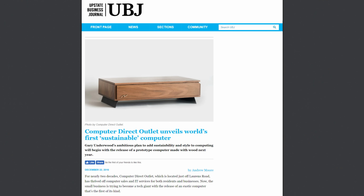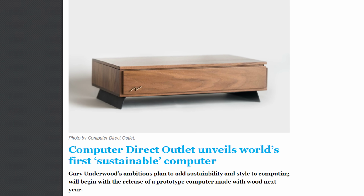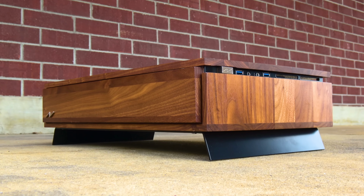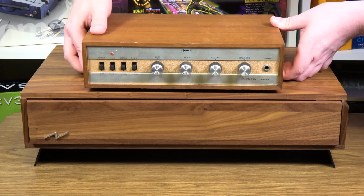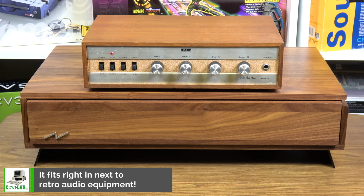So as soon as I saw the Volta V computer system from Computer Direct Outlet in Greenville, South Carolina, I just had to get my hands on it. And thanks to the company hooking me up with this review unit, I've had a couple weeks to enjoy its companionship on my desktop. And my goodness, have I enjoyed it. I know the hardwood aesthetic isn't for everyone, but in terms of what I appreciate, this is positively stunning.